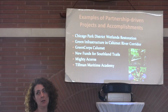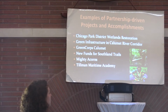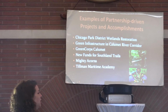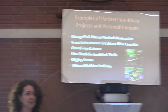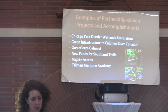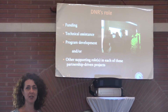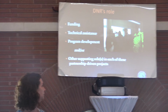And so the Park District, along with a number of other partners, including the Department of Natural Resources, are working together on the wetland restoration. These are a couple more: our green infrastructure, Green Corps Calumet, who's an incredible partner that does restoration work with individuals who have difficulty with employment. New funds for the network of Southland Trails in the region. Mighty Acorns, which is an amazing environmental education program Laura knows a little something about. And one of my favorites, the new Tillman Maritime Academy on the Little Calumet River, which is providing alternative education for young people, primarily African American and low income, who are not successful in the traditional academic arena, using a maritime curriculum to develop life skills, develop employment opportunities, and contribute to their communities.